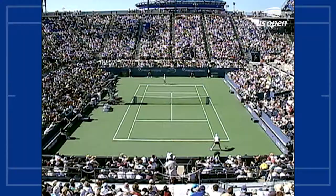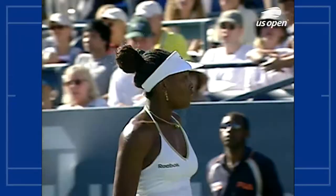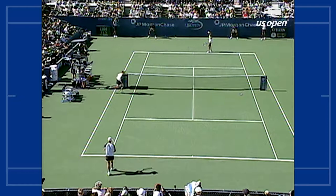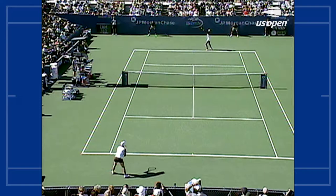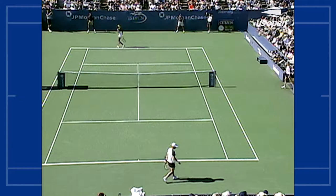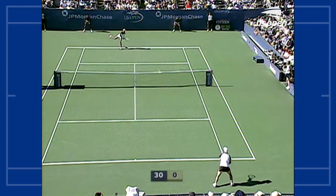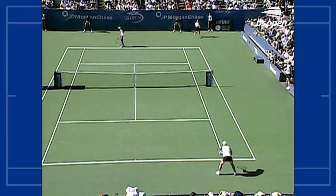Stands here absolutely packed. Oh, big serve. 114 miles an hour. Next. First serve. Big serve and a winning forehand. It's a tough combination to beat. A lot more compact Venus Williams on the forehand than she was 2 years ago. Much more efficient, and I think she's just taught that to herself through experience and practice.